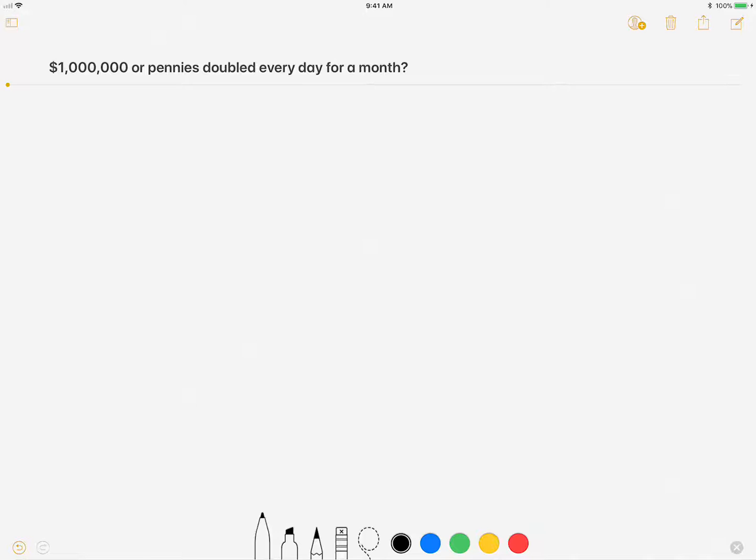So the idea is this. On the first day, you have 1 penny, P for penny. On the second day, you get 2 pennies. But notice here, your total, T for total, is actually 1 penny from the first day plus the 2 pennies you just got, equaling 3 pennies. Now on the third day, you get 4 pennies, and your total is now the 3 pennies from previous days plus the 4 pennies you just got equals 7 pennies.